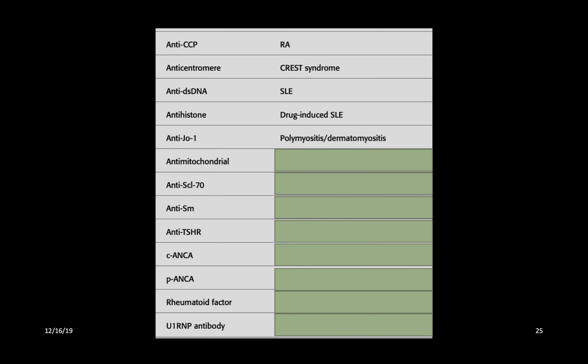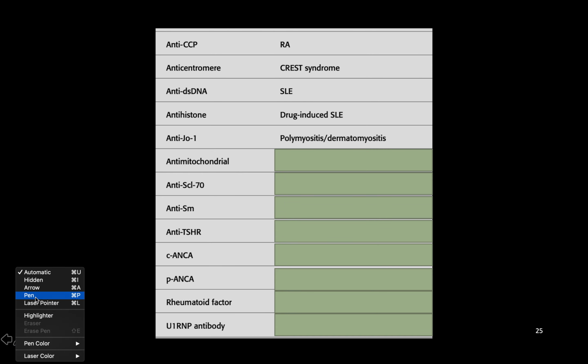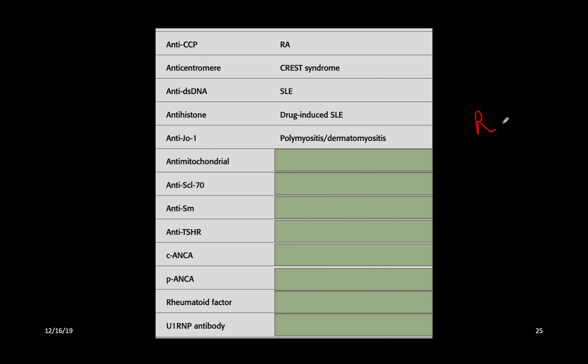Anti-Jo is going to be the polymyositis. Anti-Ro and anti-La are going to be Sjogren's. Yeah, Jo and Ro, I know. It's like, who names these things? So anti-Ro would be.